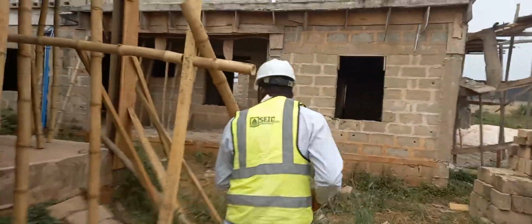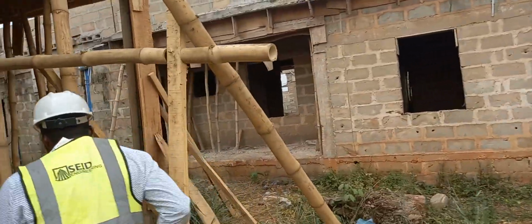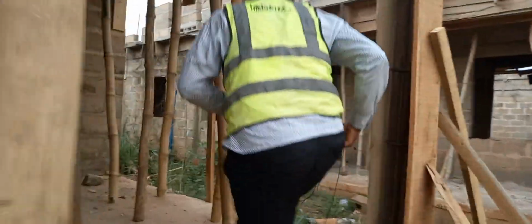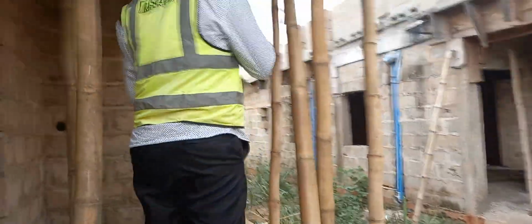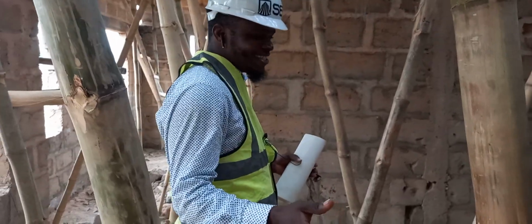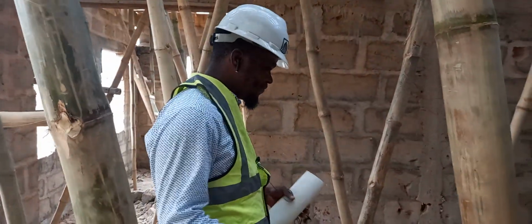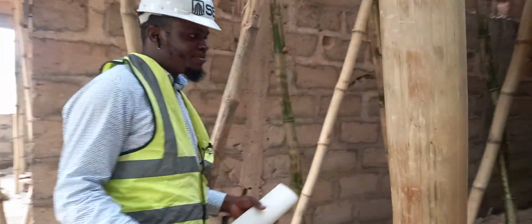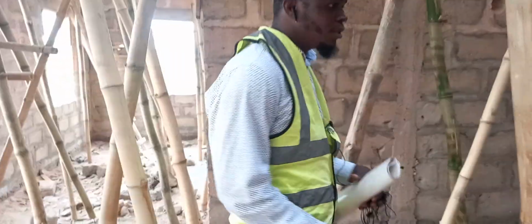These are our main entrance, the sit outs, and then this is the main entrance. On entering, the first place you get to is the ante room. You can see this space is enough for a sitting room, but we have a client here that likes space, so we have to make this ante room quite big.